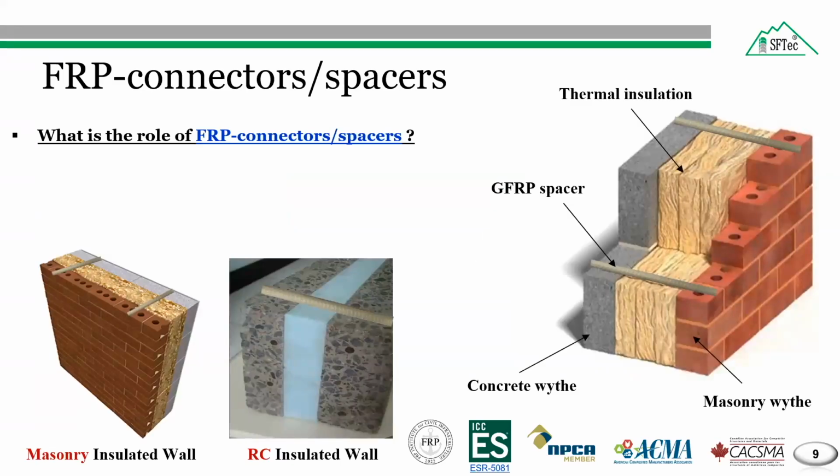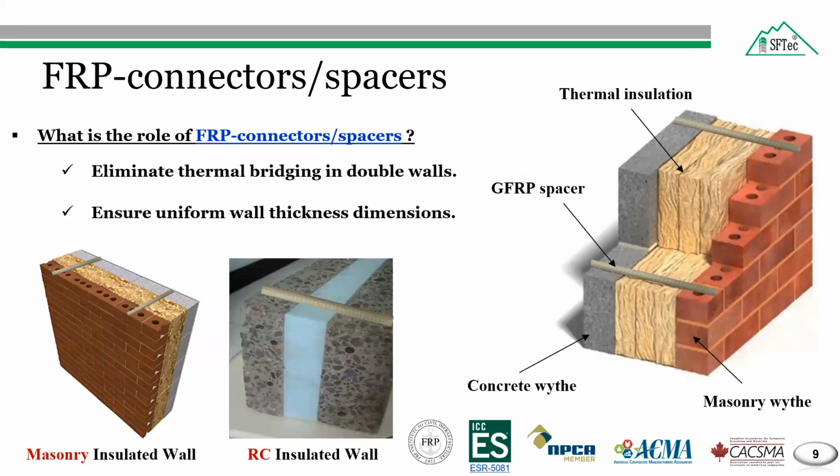Now we will delve into the role of FRP spacers in building structures. What are FRP spacers? The FRP spacer is a profiled rod made of fiber reinforced polymer material to eliminate thermal bridging in double walls and to ensure uniform thickness dimensions of insulated double walls. When producing an insulated double wall, the GFRP spacer is inserted through pre-drilled holes after placing insulation on the fresh concrete.